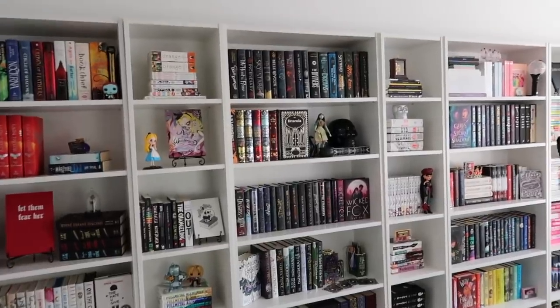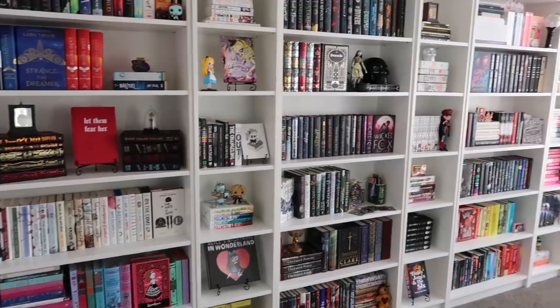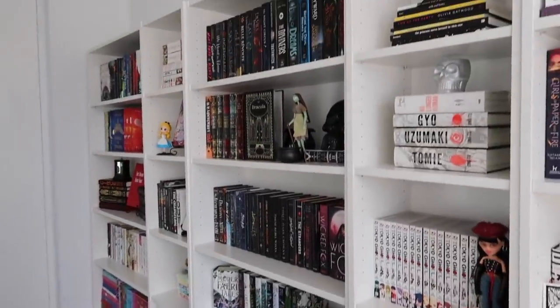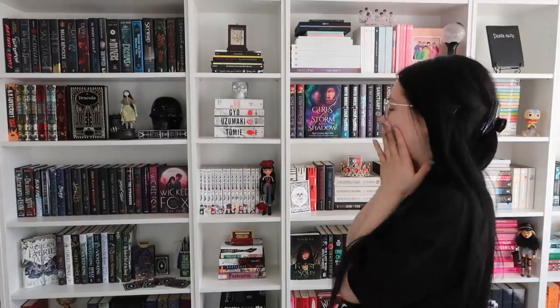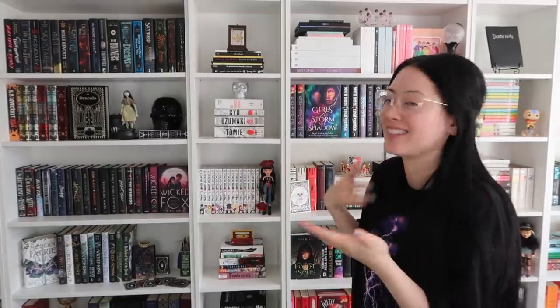Okay, so I have officially finished setting up my bookshelves. I'm literally so obsessed. I can't believe these are actually my bookshelves. I've been dreaming of having heaps of bookshelves to store all my books for so long, and it's amazing. It's really an amazing feeling. Oh my goodness, just looking at them, I just can't even believe it. Wow. I just can't even fathom. Anyway, I don't even know what I'm saying.